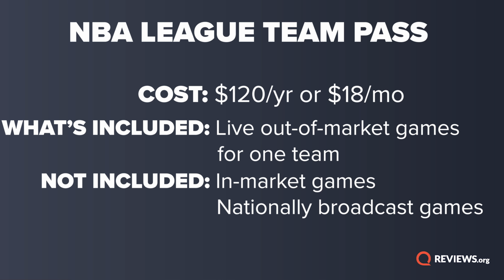Now, if you only really care about one team, then you're going to look at NBA Team Pass for about $120 a year or $18 a month. Basically, this is the same service, it's just for a single team. Now, I hope that's not your local team because once again, this is still only out-of-market games. You'll also miss out on the classic games archive and the virtual reality broadcasts, and there is no commercial-free option here. So, what do you do if you're really in this just for your local team?